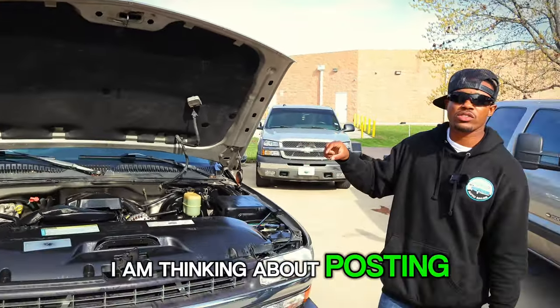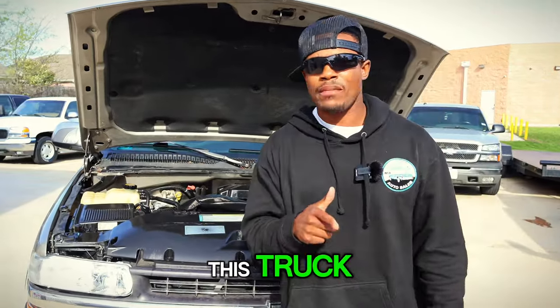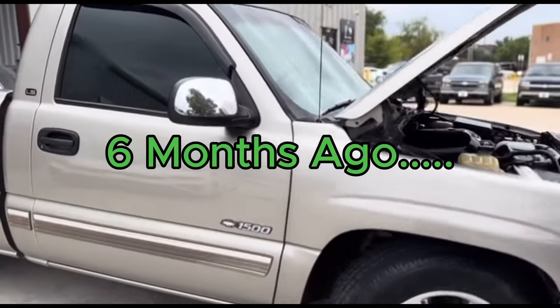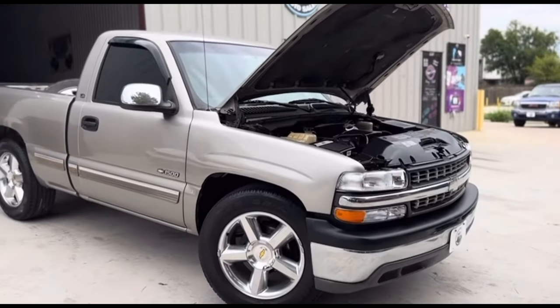I am thinking about posting this truck at $9,950. And here's the thing about this truck. I had one. I'm going to drop the clip of the truck. I think I posted a YouTube video on there. If I did, I'll drop it right here. For me to find this one, it was pretty cool. I feel like I overpaid for it, but it's all good. I will be asking $9,950 for this truck.